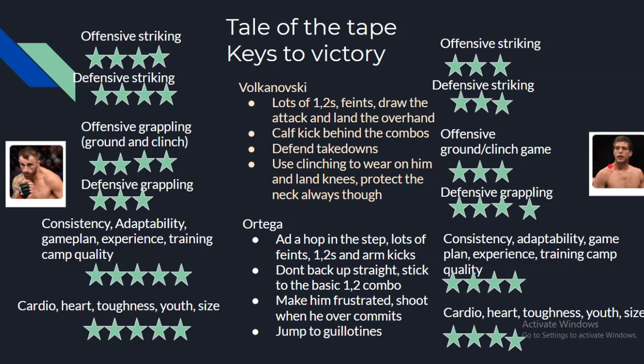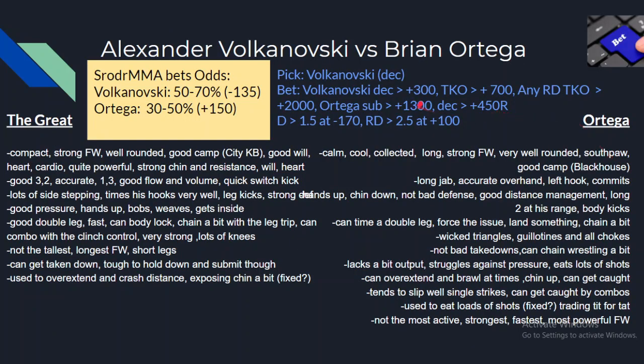The only thing, not the only, no, but most likely if Ortega wins here, it's going to be inside the clinch. He kind of jumps to Volkanovski's neck, gets him in a guillotine or something, but I don't give this much likelihood. That's why I'm picking Volkanovski and betting on him. I took some bets already on Volkanovski at minus 200, but there's money coming on Ortega. I'm holding that off too, you know, for better lines. But Volkanovski by decision is definitely the pick here.